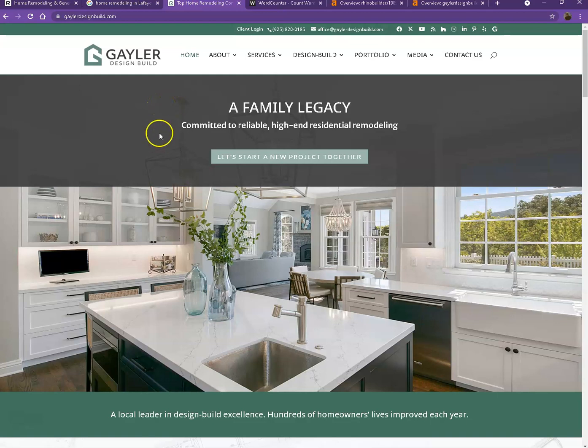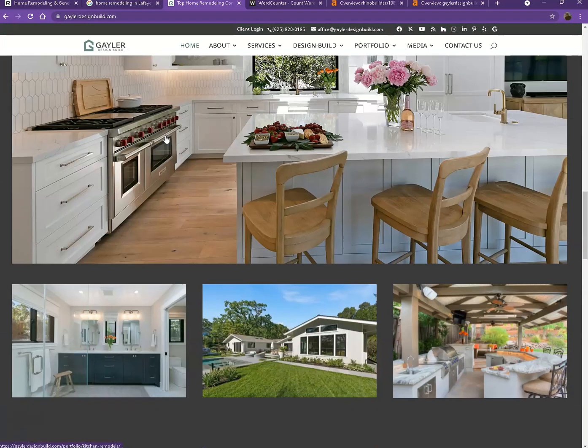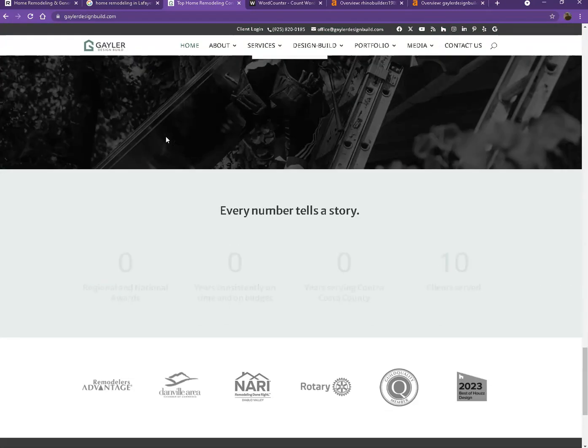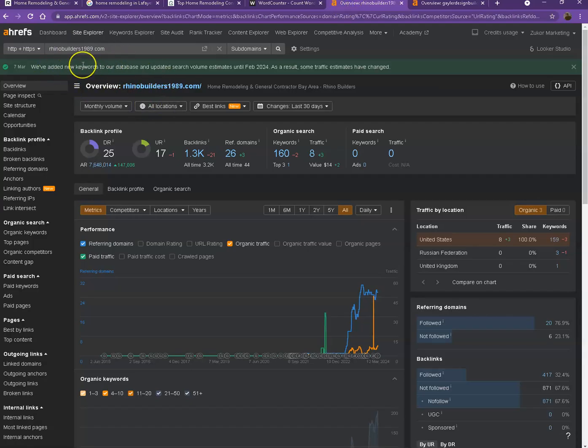Well, looking at their website, they also have their logo at the top. They have good photos and a good amount of content as well. So let's go ahead and dig deeper with the numbers instead. So we have here Ahrefs, one of the paid tools that we're using for us to have some more information on the back end of your website. We'll talk more about the numbers, so let's start off with DR.